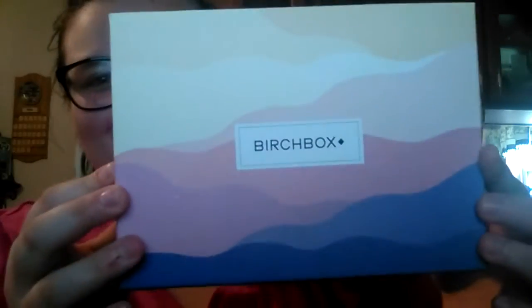So I love the box this month. I think it's super pretty, and I haven't looked in here at all yet, so I'm excited to see what's in here. So this is what I see when I first open it. Oh, things are trying to fall out. Alright. It says, snapshots from summer. Soak it in. This month we're savoring the last moments of sweet summertime and reflecting on some highlights from the sun-filled season.